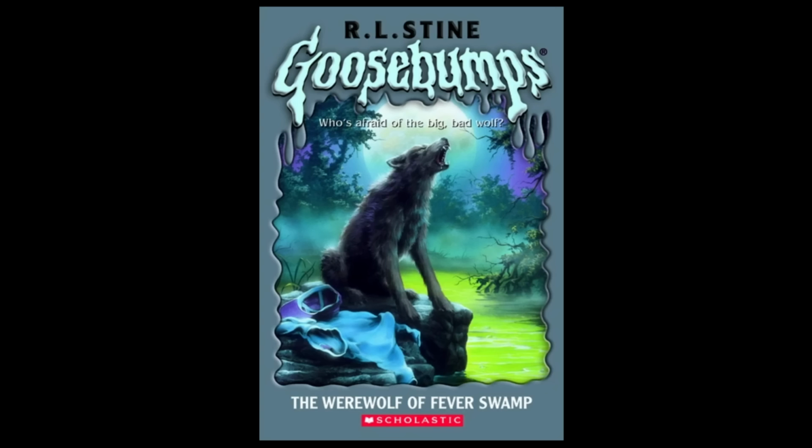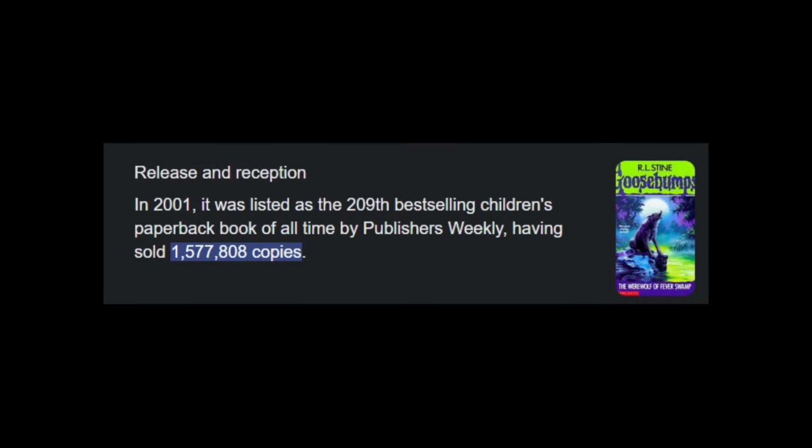Werewolf of Fever Swamp is the 2-part finale for season 1 and known as one of the Goosebumps classics. Like, it's up there with The Haunted Mask and Night of the Living Dummy in terms of popularity. People love this episode. It's also got one of the coolest covers of any Goosebumps book. It's like so freaking cool. No wonder it sold 1.5 million copies. And it had a comic book as well.